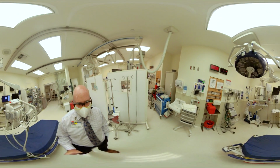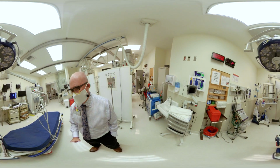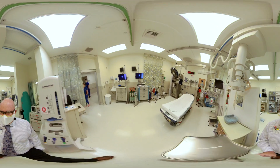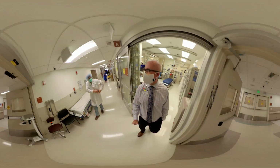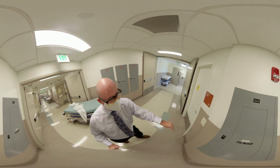We've got all kinds of airway toys to play with. You can see this is our C-MAC device here. And we have basically every single thing you would need to bring somebody back to life. Just right around the corner from this room is our CT scanner. This is right through those doors back there.